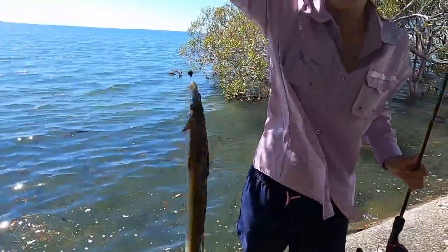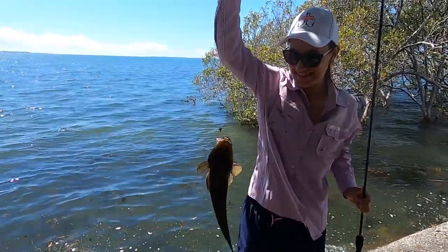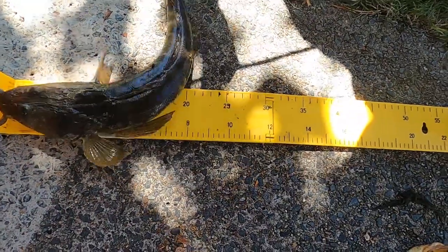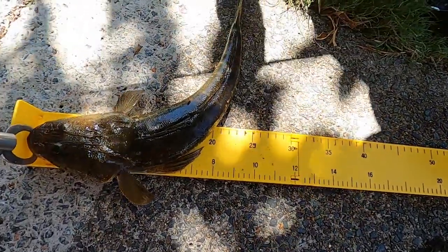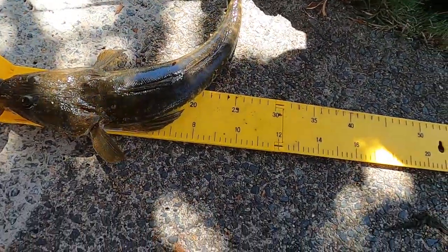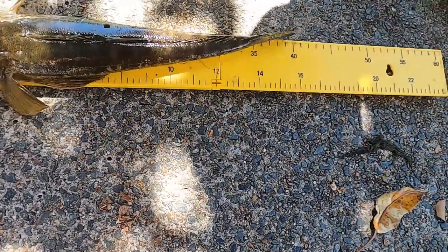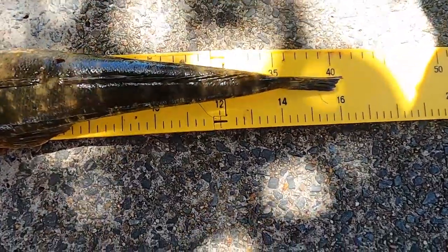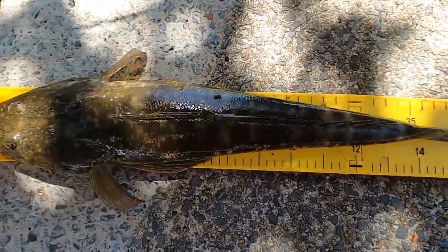There's fish out there. There is. It's a dusky lizard. Let's put his tail back on. Oh, look at that. He makes 40. He's just a legal fish.